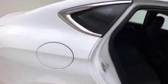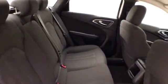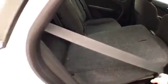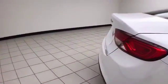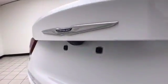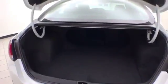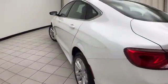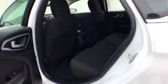Safe vehicle. 5-star front and side government crash rating. It's in the mid-size car class, seats 5. Cloth interior. Split seat back folds down to accommodate longer cargo items. Backup camera for additional safety. Spacious trunk. Wide opening makes it easy to get things in and out. This 200 is free of dents or dings.